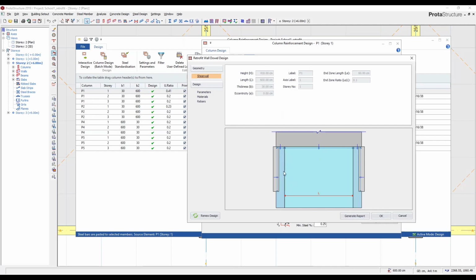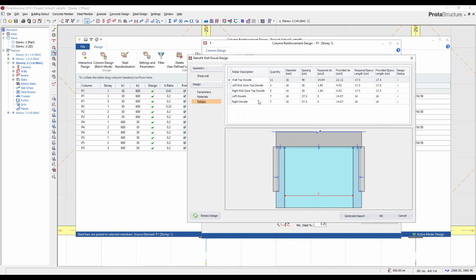You will not just tear down the existing beam or existing columns. You will just put the wall in between these existing beams and columns. So that means you will have to introduce some anchorages or dowels inside this existing frame. These dowels can be calculated by ProtaStructure as well. Here you see number of top dowels, left dowels, right dowels. All of them are designed.